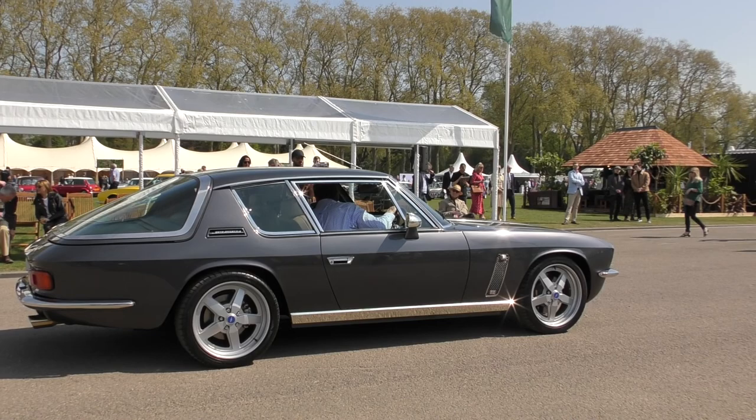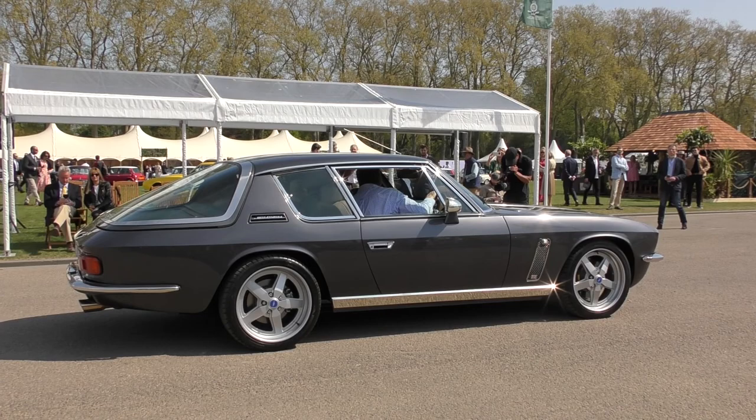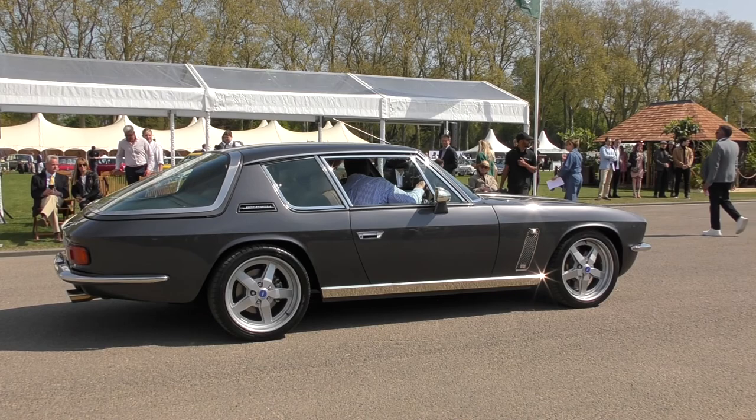Okay, so this is a Jensen Interceptor R Supercharged, based on an original Jensen Interceptor from the 1970s, but fully re-engineered with independent suspension at the back, a modern V8 with a supercharger, 650 horsepower, a reliable, efficient, usable, everyday classic, like a modern car in old clothes. Perfect, modern car in old clothes.